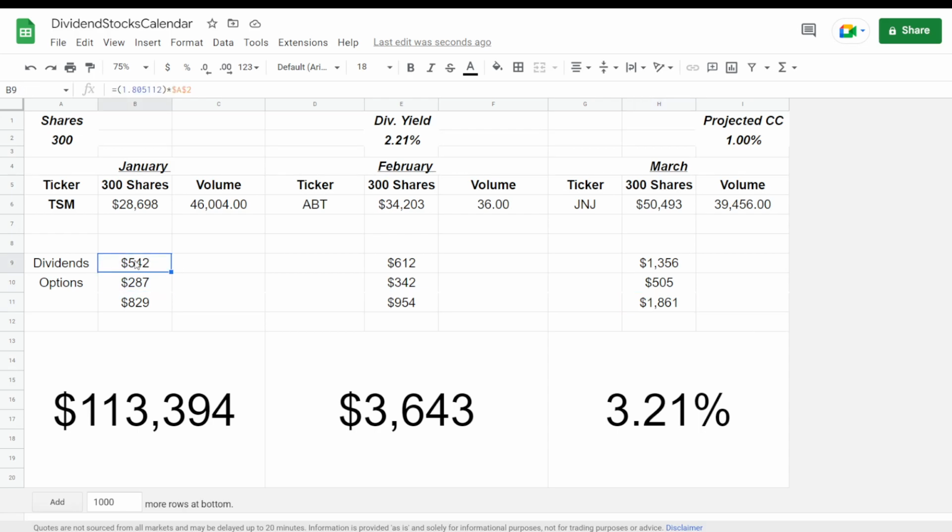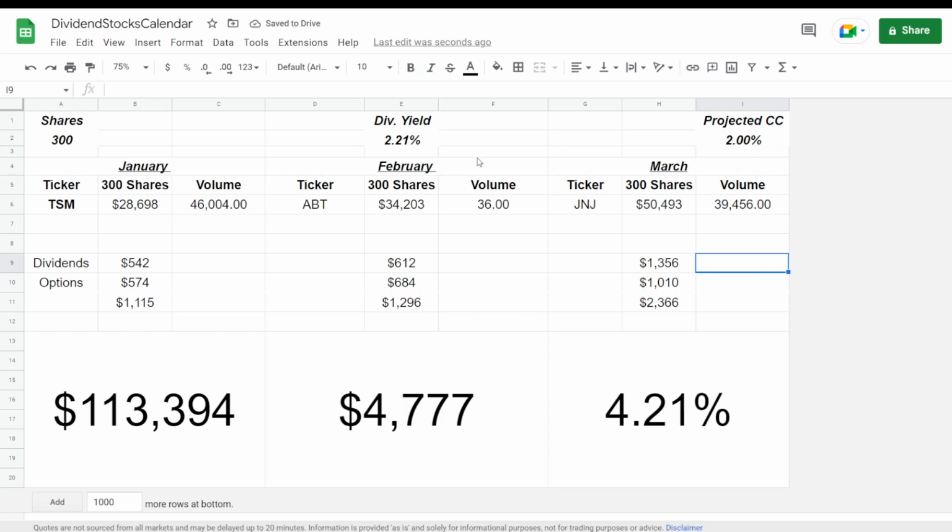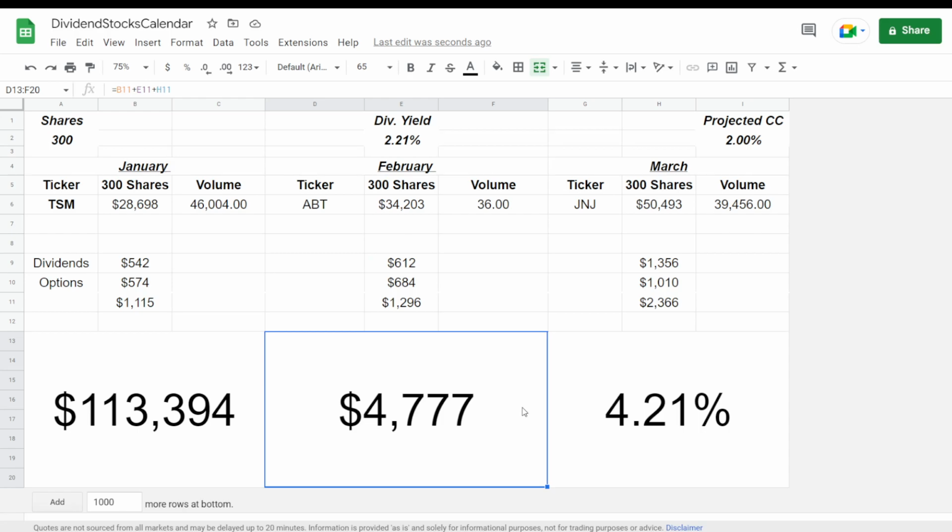Obviously, this would get broken up quarterly, and then this would be either weekly or monthly. But let's just say we got a 2% projected covered call. We got 2.21% in dividend yield. Then this is what you could potentially see, $5,000 a year. So, $300 or $400 a month average.